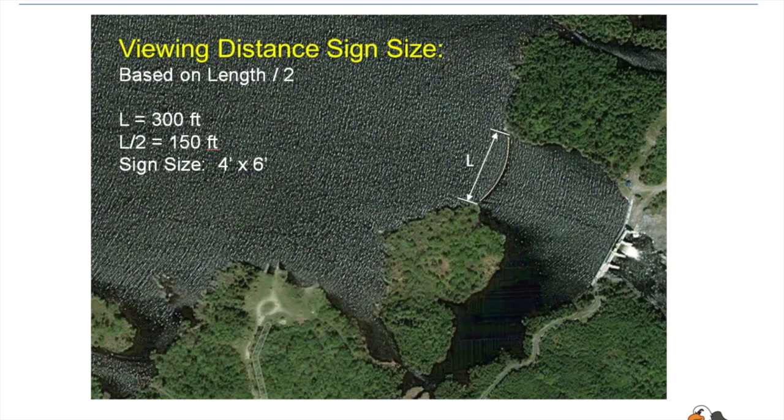Now, some people say you need to come out in a tangent and size it that way, and I don't disagree with that. It increases the sign size just a negligible amount. So in this case, if we say we have 150 feet viewing distance, that means my signs on the shoreline should be a minimum of 4 feet by 6 feet.